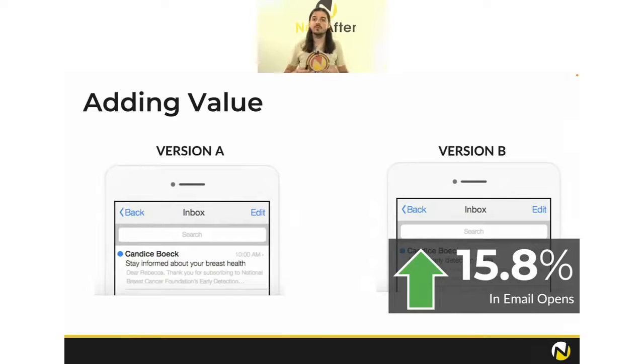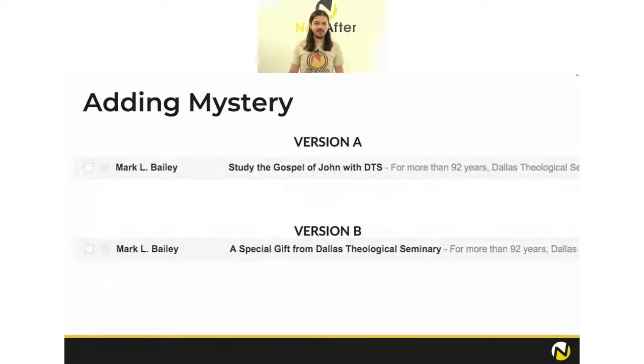So consider that. How do we present value in our subject lines? But secondly, we don't want to give everything away. Version A and version B are both leading to the same offer, but they're presented very differently. Version A says, study the Gospel of John with DTS. You know exactly what you're getting in this email from the subject line. You know what the call to action is. Now, you don't know if it's an application to go attend the school and study that way, or if, in this case, it's ultimately a free course that you could take. So you don't know the specifics, but you know the premise of the call to action.